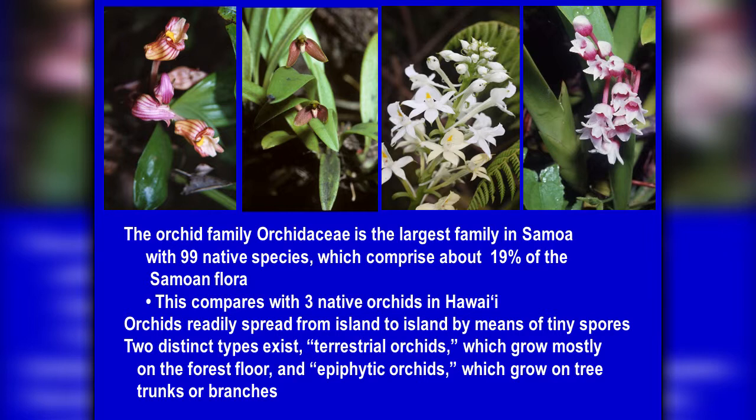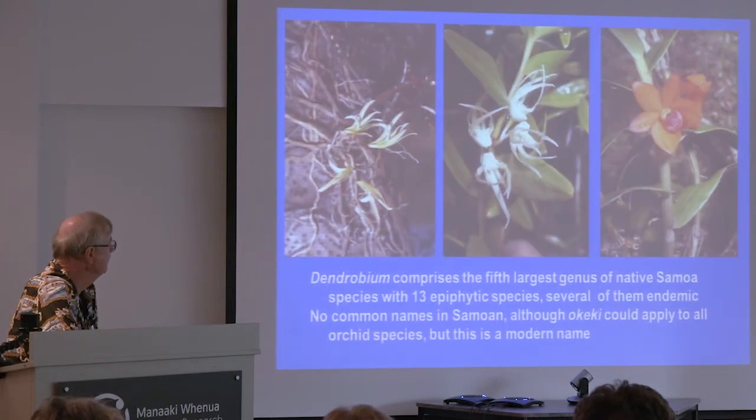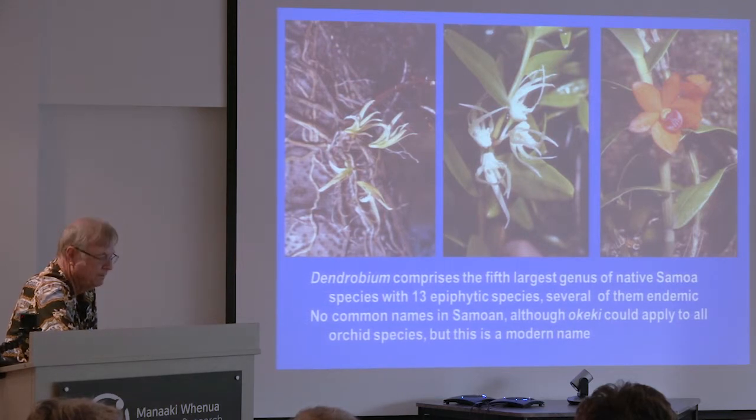And there's quite a variety of them. You have epiphytic orchids, probably 60% are epiphytic, they grow on trees. And probably more endangered ones are the terrestrial orchids, which grow on the forest floor. Here's the 5th largest genus. These are dendrobiums, leafless dendrobium. This is a very common one on coconut trees, even in plantations at low elevation.